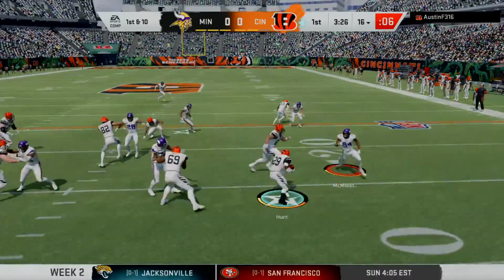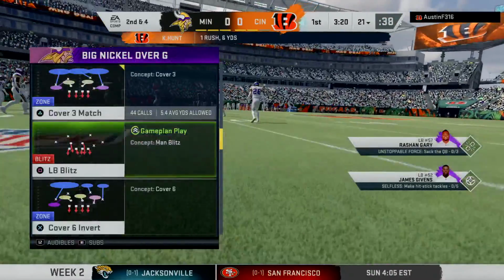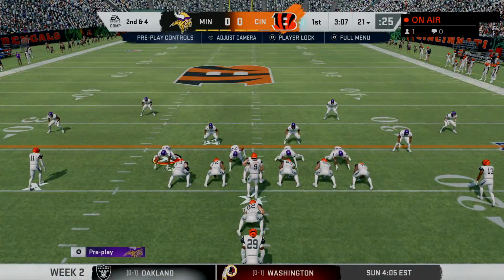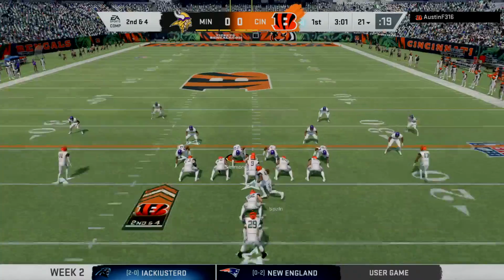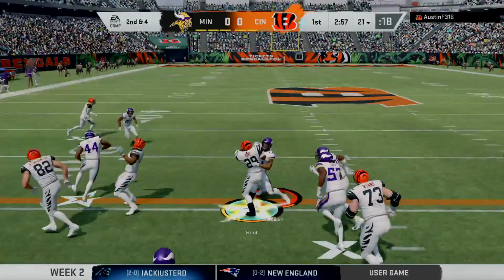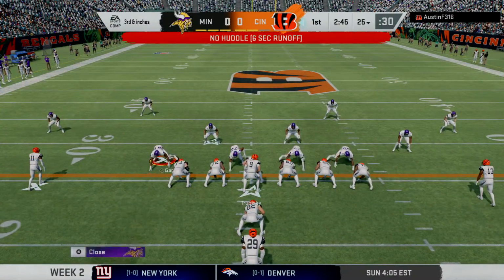A first carry now for Kareem Hunt. He'll get a nice chunk there on the 1st down run, and it's 2nd and 4. All right, Brandon, I know we're in the early going here, but those kinds of runs are going to open up a world of opportunities for this offense going forward. On 2nd down now, it's Hunt, and he's upended after a gain of 4 up to the 25-yard line.